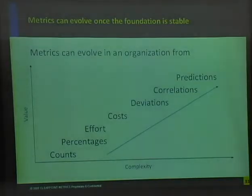Now clearly, metrics can evolve, and to get to the really fancy stuff that everyone gets really excited about, like deviations from norms, predictions, correlations, and so forth. All that stuff is great and is high value, but either way, you need a foundation of regular, reliable measurements that everyone has agreed to, understands where they came from, to get to any of this stuff.